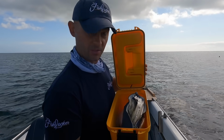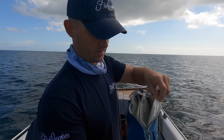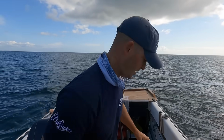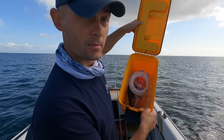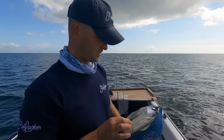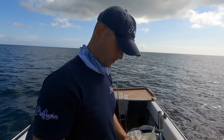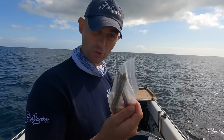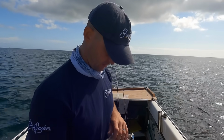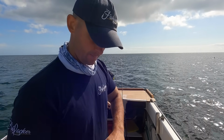In my little box of tricks today we have some pre-tied conger and ling traces. I never carry very much in the tackle box. It's just got some spare line, some swivels, a pair of scissors, some scales, and a load of pre-tied traces. I'll be using anything between like 8 O's to 12 O's, and generally like 150 to 200 pound mono as the hook lengths. They're good enough. Get James to cut me some flappers.